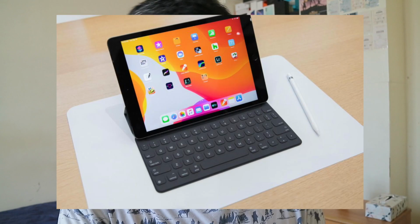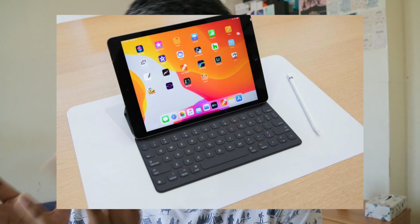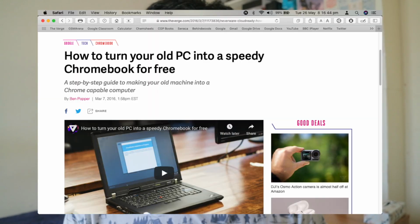But I think the bigger demographic is students, because I know a lot of YouTubers who tend to recommend the iPad Smart Keyboard and Apple Pencil combo, but in its base configuration, that's still $600, which is a heck load more than something like a Chromebook, which still gets the job done. And if you can't buy yourself a laptop right now, then, well, you can just boot Chrome OS onto your existing laptop. Yes, that's a possibility, and yes, it will give your laptop a new lease of life. In fact, you could probably use your existing laptop for another 3 years with Chrome OS.